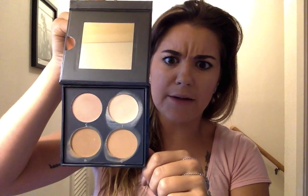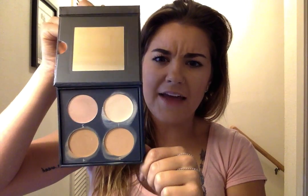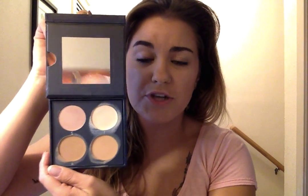Okay, so on to the really cool Cover FX contouring kit. It comes with 4 different colors. And they look really light right here. I think this is the medium. I think they have 3. And Shara is Asian, so she has a darker skin tone. So she uses the darker one, and I got the one in between. And I stick around with a few of these contouring colors here. And then this one's a shimmer that you can finish up with as well. So this is really cool.